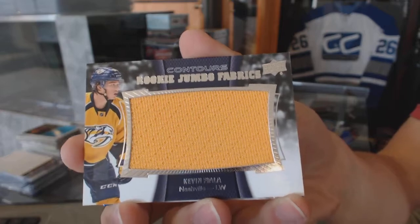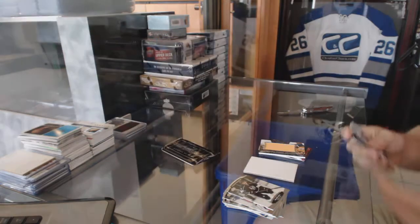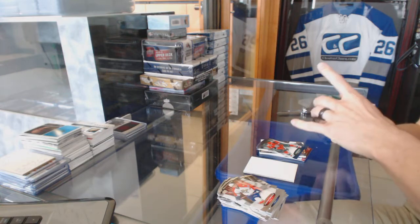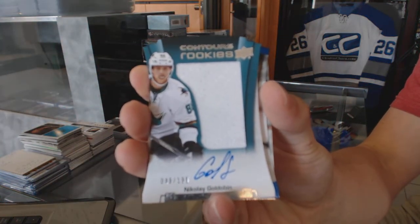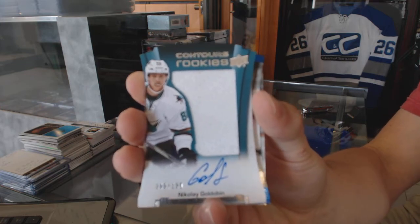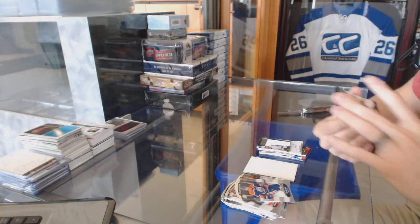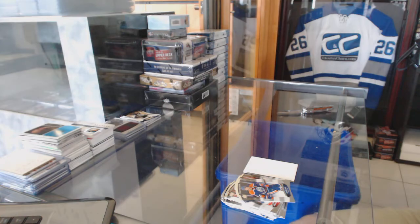We've got a Rookie Jumbo Fabrics for the Nashville Predators, Kevin Fiala. And a blue parallel numbered to 499 for the Minnesota Wild, Thomas Vanek. And we've got a rookie jersey autograph, numbered to 199 for the San Jose Sharks, Nikolai Goldobin. Rookie jersey auto out of 199 for the Sharks. And a blue parallel, numbered to 499 for the Pittsburgh Penguins, Sidney Crosby. Go to next, the Retro and Trilogy.